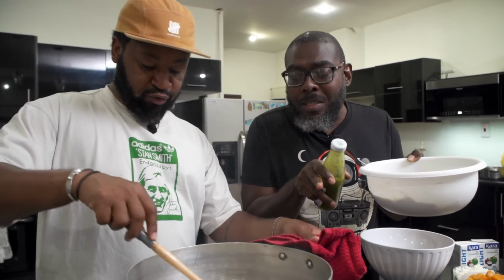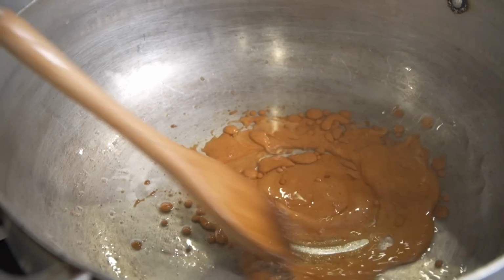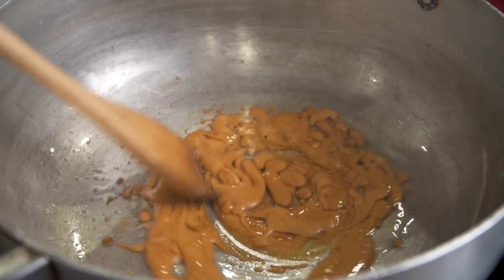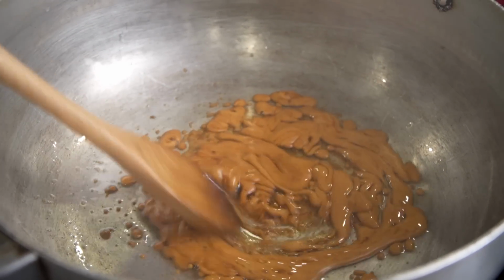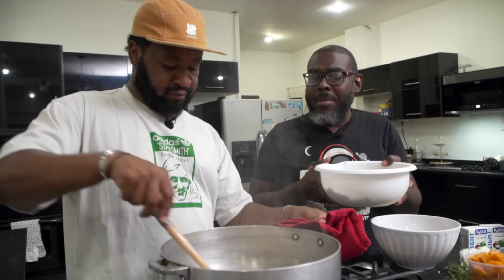So we start in the froth there. So you see in the froth. The timing aspect of this is, as soon as this turns from this nice light brown color to a more deep dark color, that's when we add the chicken in, and we start the stewing process. So it's all about timing.